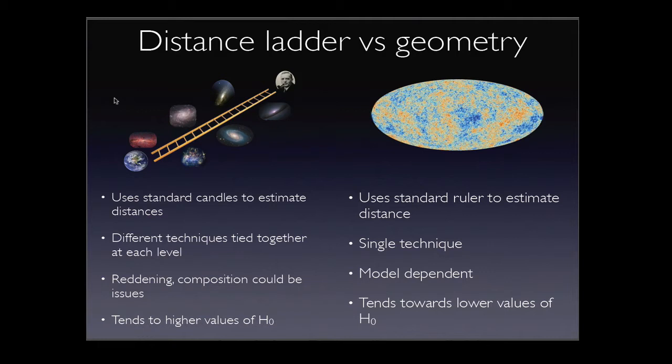The problem with distance ladder techniques is that because we're looking at luminosity distances, things like reddening and extinction could be an issue, as well as different compositions in different populations. And what we found is that the Hubble constant measurements from distance ladder techniques tend to give higher values of the Hubble constant.